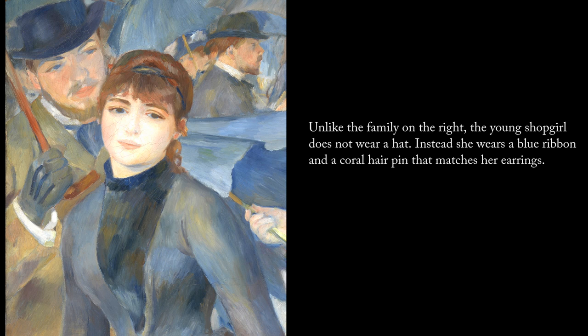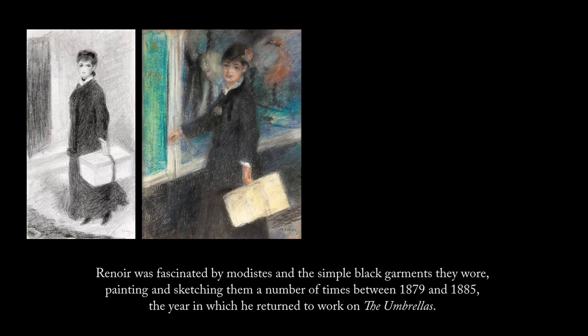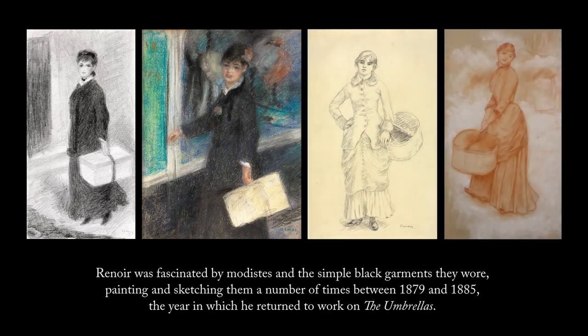Unlike the family on the right, the young shopgirl does not wear a hat. Instead, she wears a blue ribbon and a coral hairpin that matches her earrings. Renoir was fascinated by modistes and the simple black garments they wore, painting and sketching them a number of times between 1879 and 1885, the year in which he returned to work on the umbrellas.